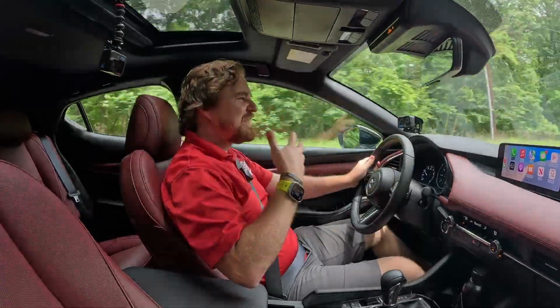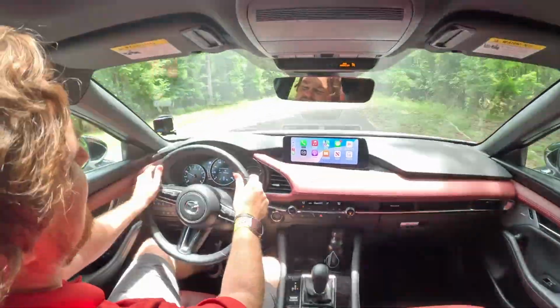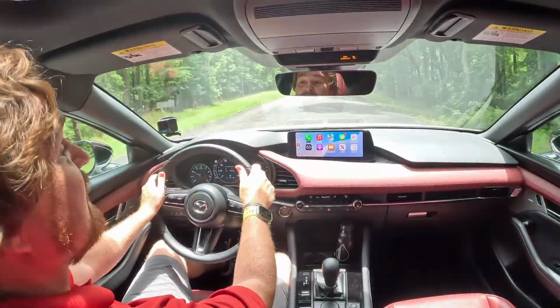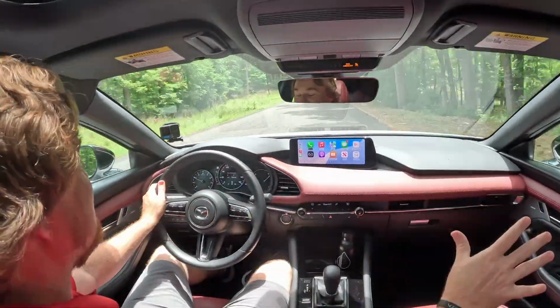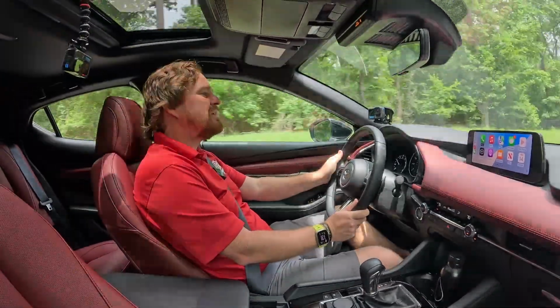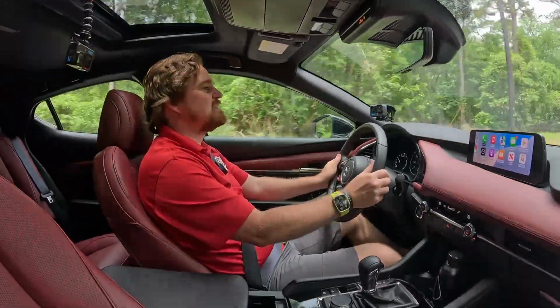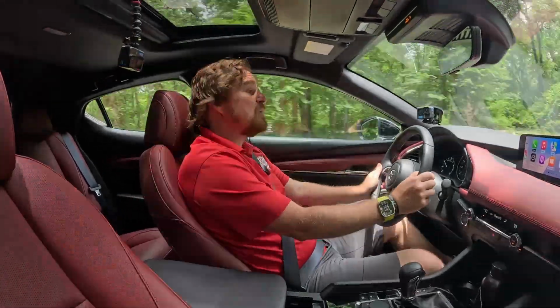But I will say Audi has stepped up their game with style, with the interior and exterior style, while Mazda's have stayed consistent. This is the same interior we saw 2 years ago, the last time we tested this vehicle, and I do long for a refresh here. I really do like this platform. I really do like this vehicle. I'd be okay if we bought this one.